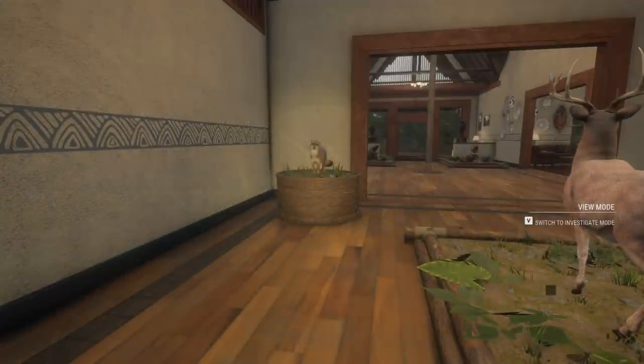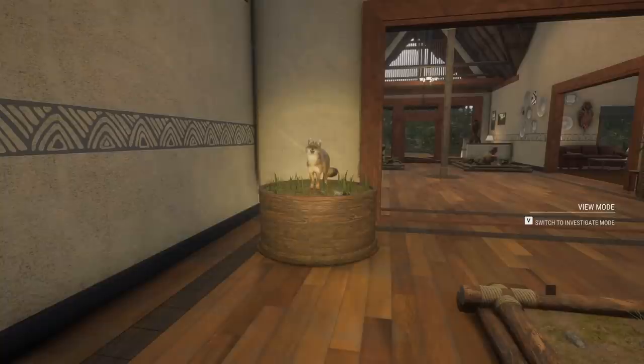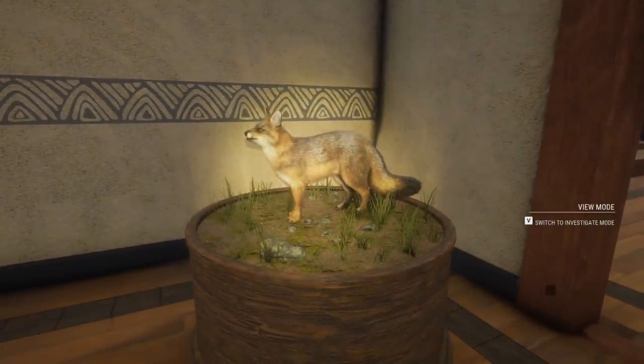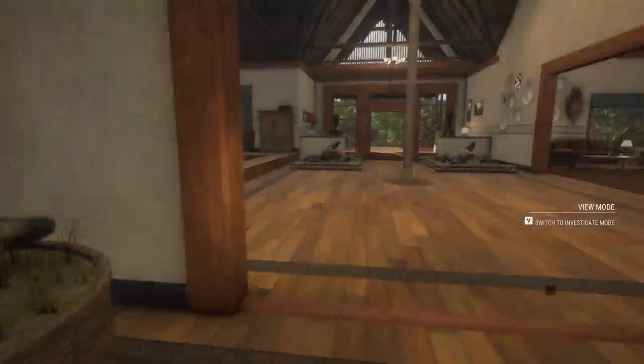Alright guys, well that's going to be it for this video. We had a lot of fun hunting raccoons, but honestly these raccoons are way too difficult to track. I mean, I feel like I could track down a freaking diamond mule deer way easier than a level 3 raccoon, which makes absolutely no sense to me.